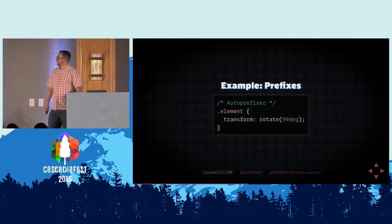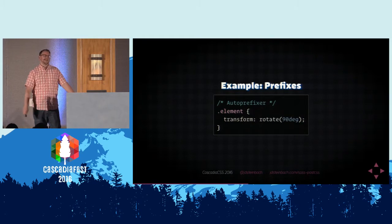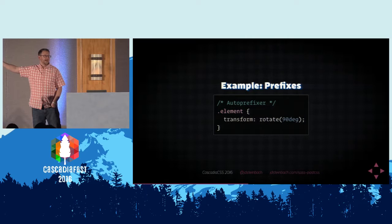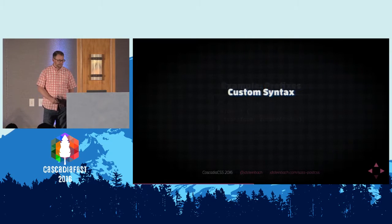But what if you could just write this instead? That's spec CSS. That's just plain old boring CSS. And what does Autoprefixer do? It doesn't care what else you're doing. In the background, it quietly goes through, takes your list of browser specifications for your support requirements and says, okay, based on what the developer told me in their config, here are exactly the prefixes I need to add right here next to that property. All automated, all run in the background, very awesome.